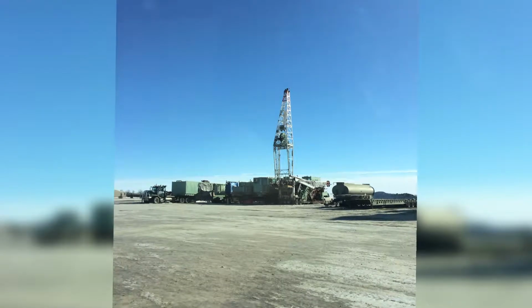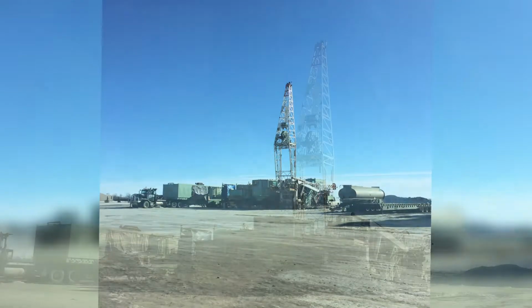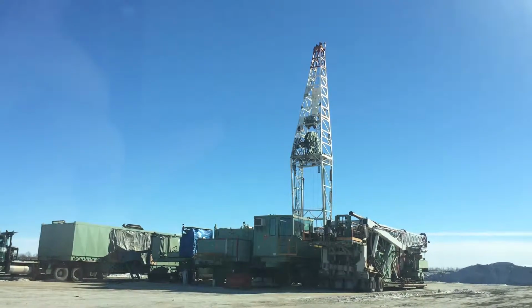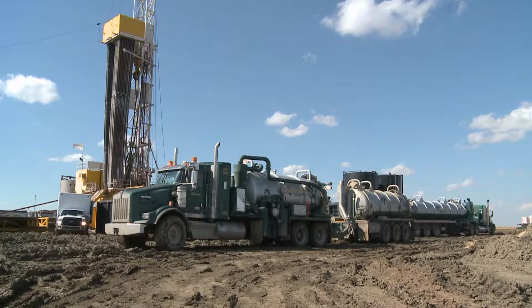Surface hole will be drilled with a top drive, casing run with a top drive. Then the main hole will be drilled with a coil right to TD as a monobore. And at that point we'll run casing, 5.5 casing, and cement it in there. So we could do the whole hole with the coil rig. Hoping to cut off 2 to 3 days of the fastest rigs out there.